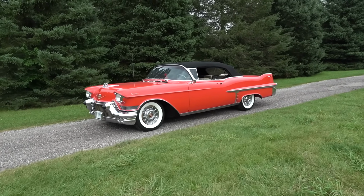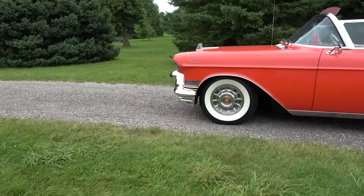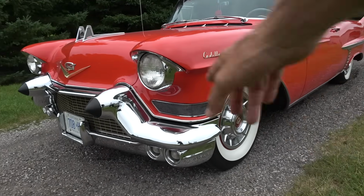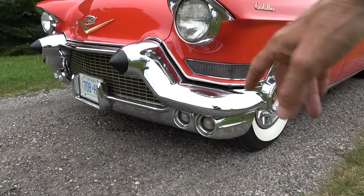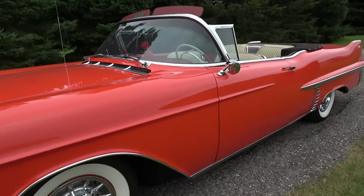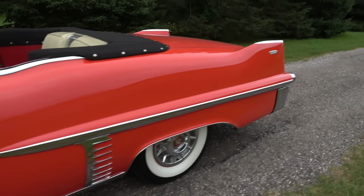Steve, can we take the top down? You sure can. Thank you. And as we take a look at some of the features, I could see why this one would be easy to bid on. I like how that piece right there fits. Is it just turn signals there? Are they both turn signals down on the bumper? One turn signal and one parking light. Got it. Okay. We have the mirror there. This nice chrome piece. It's not the Eldorado, but the Series 62 has just enough chrome.